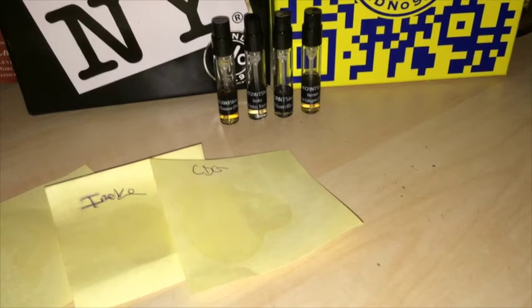So I'm very excited to give this one a try. Notes on it are basil, bergamot, coriander, mandarin, mango, mint, papaya, and lemon at the top. In the middle, we've got honeysuckle, lavender, lily of the valley, neroli, orange leaf, and rosemary. And in the base, we've got oak musk, patchouli, sandalwood, and cedar.